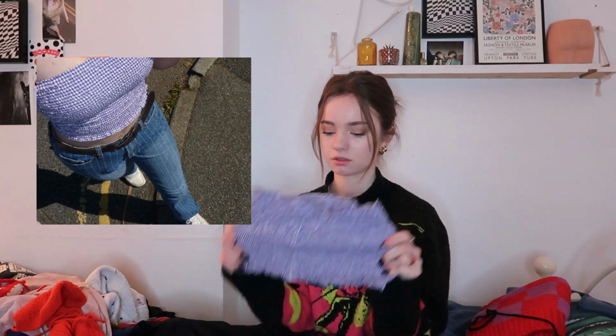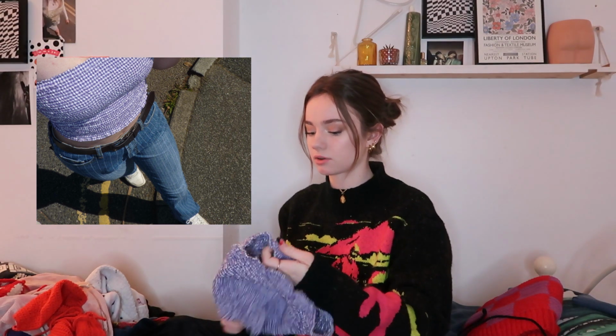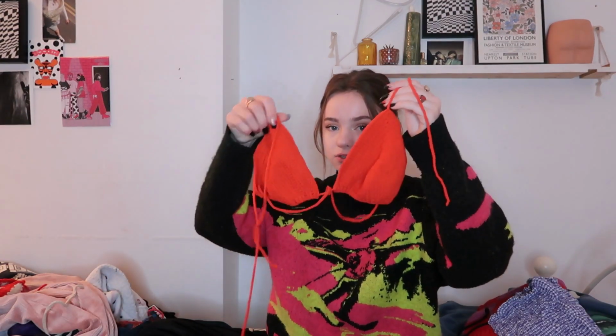I got given a load of my dad's old shirts and I was like, right, I'm gonna make loads of clothes from them. What have I done? I've made this and still have a massive pile of shirts in my room. Boob tube thing. It's a little bit small, but that's kind of good because it means it holds itself up. Oh, if I did this all the time, I'd get massive arm muscles. This is literally just a red bikini top that I crocheted.